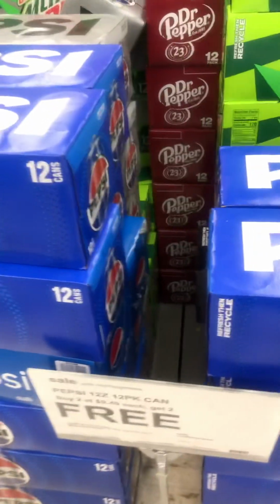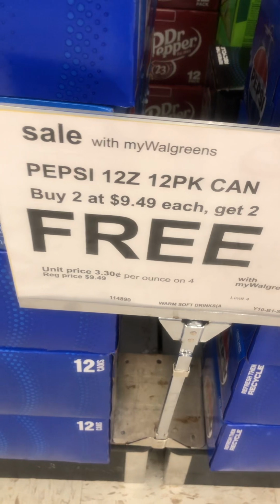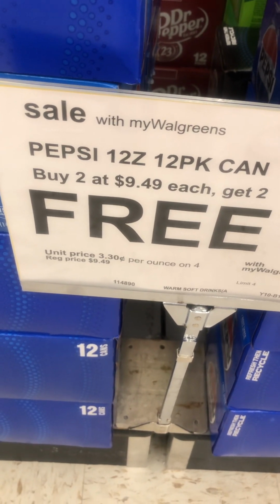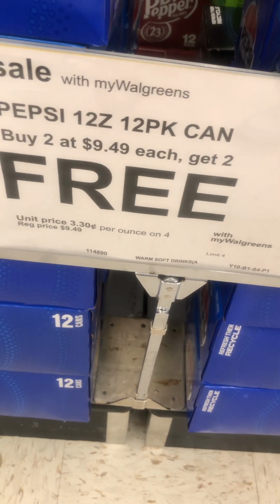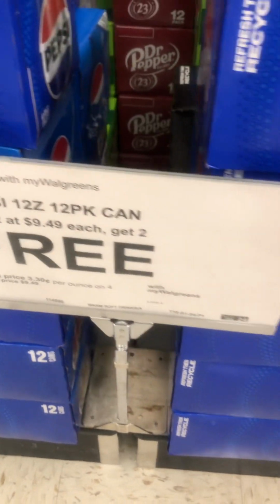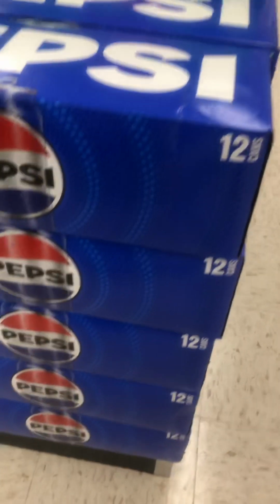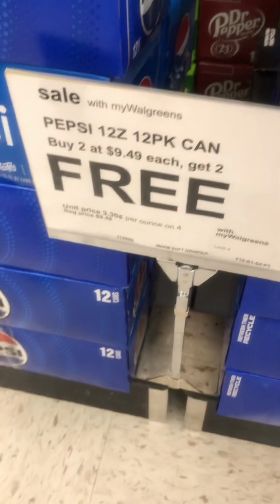And if y'all looking for some soda pop, whatever you want to call it, everybody calls it different, we call it pop here where I'm at, it's the Pepsi, buy 2 at $9.49 each, get 2 free. Now that's a good price. Alright, buy 2 for $9 and get 2 free. Yes, that's a real good price. I think it's only for the Pepsi, I think.